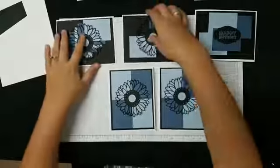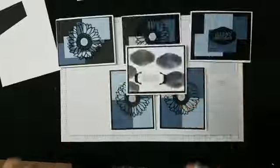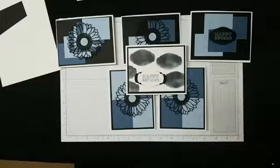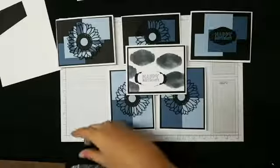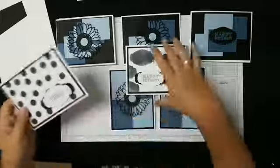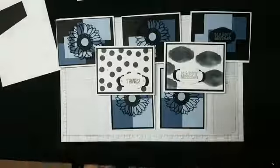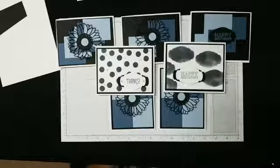Boy, we did a lot tonight, didn't we? Whew. Okay. So there we go. So 1, 2, 3, 4, 5, 6, technically 7 cards, 5 during the live. So a little bit of prep and a little bit of assembly, and you could get a whole bunch done and go through some paper, huh?